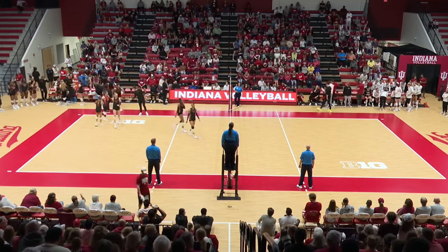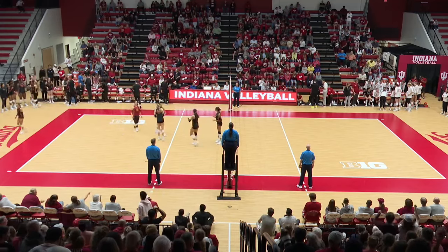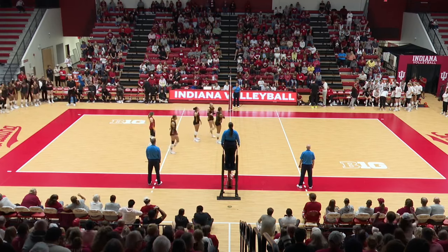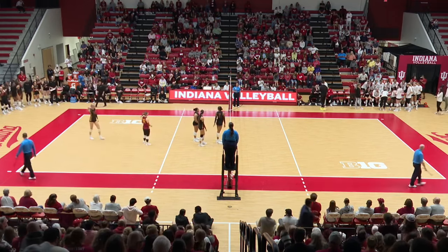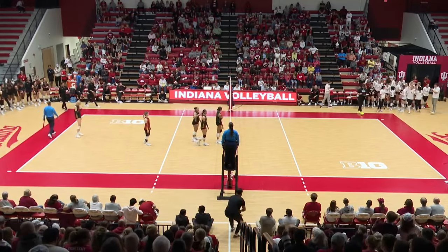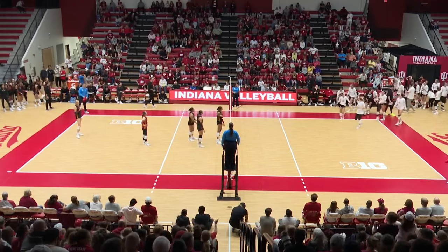Well, think about it, especially for USC's side. How different does this match look if they're able to shave off 5 or 6 service errors? How different does this match look? I mean, I think it seals the deal. 18 service errors for USC. You cut that number in half, and this thing might already be over. So it's those undisciplined things to still clean up for Brad Keller and this program.